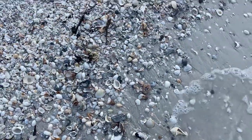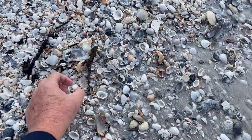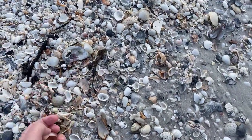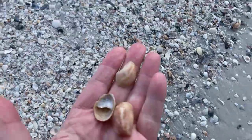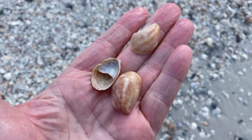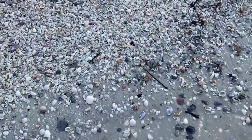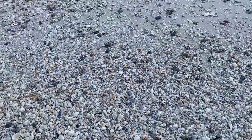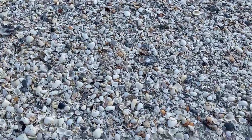Lots of little slipper shells. Man, the slippers are all over the place. Everywhere. See how they look like little slippers when you flip them over? Lots of them. No olives screaming at me yet. No big olive shells.